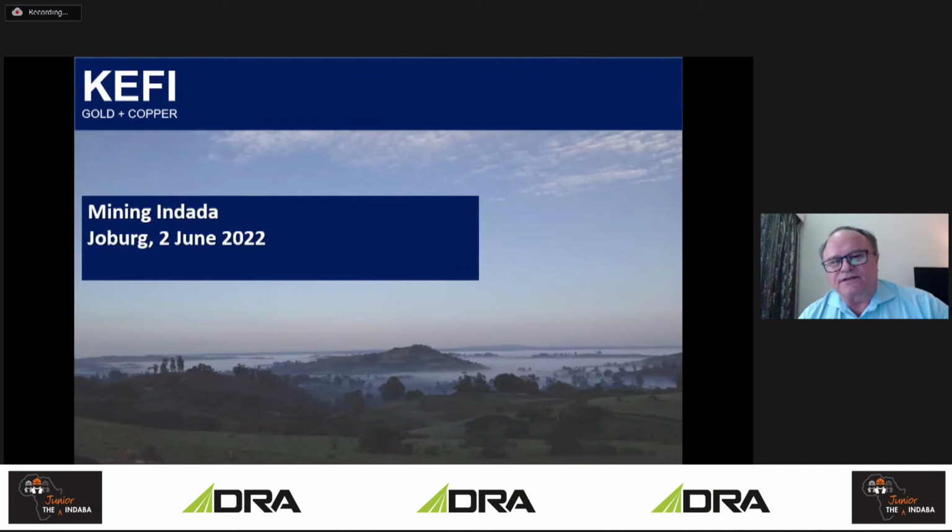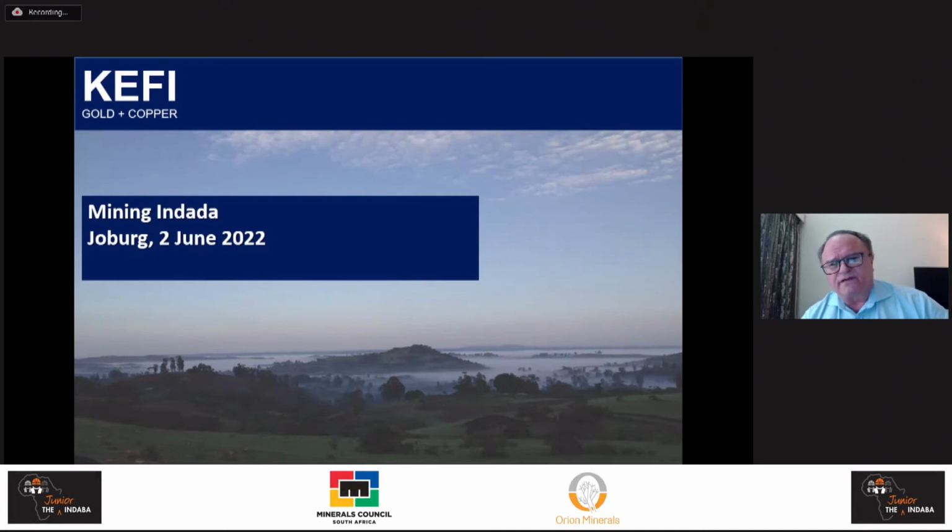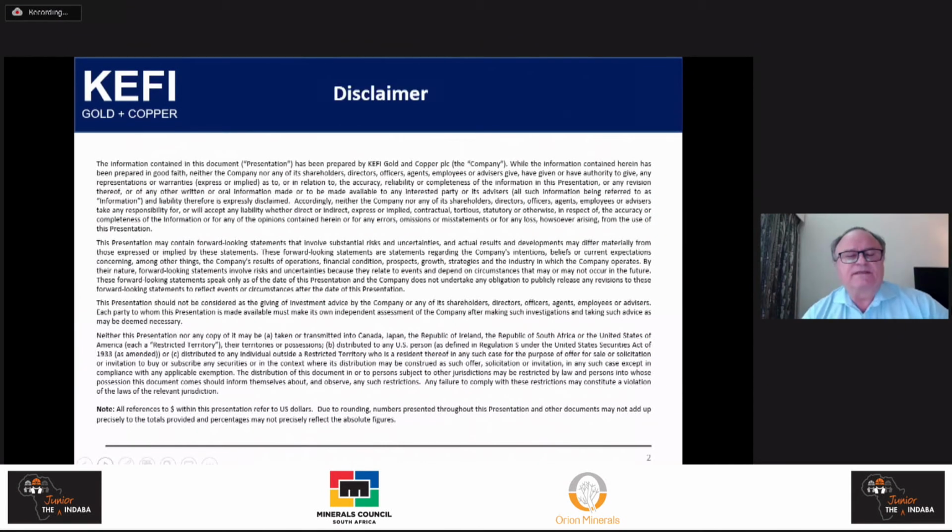Okay, what you see on the screen is the deposit in Ethiopia. The deposit, the gold is in that hill and beneath it. And I've mostly focused this on Ethiopia, which is what I was asked to do, but I'm very happy to make a few points on Saudi Arabia. Half of our company's value is in Ethiopia and half is in Saudi Arabia. Next slide, please. Next one again, please.